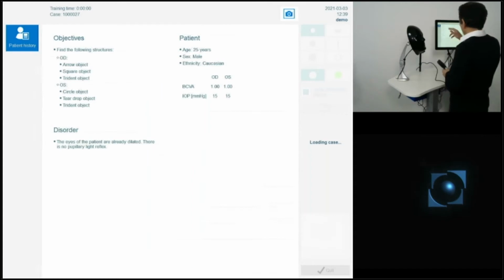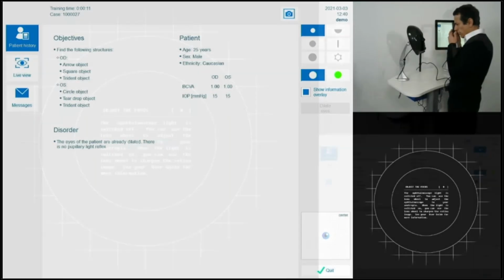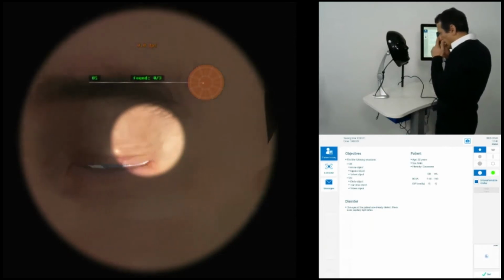The system tells me find the following structures on the right eye, on the left eye. So I think you should be able to see the live view. Yes, the live view shows you a screen with some text. The first thing I do, I use the focus wheel to adjust focus on this touch screen, on the text screen. And once I activate the illumination, you will start seeing the patient. Here we go. And here's the patient eye.